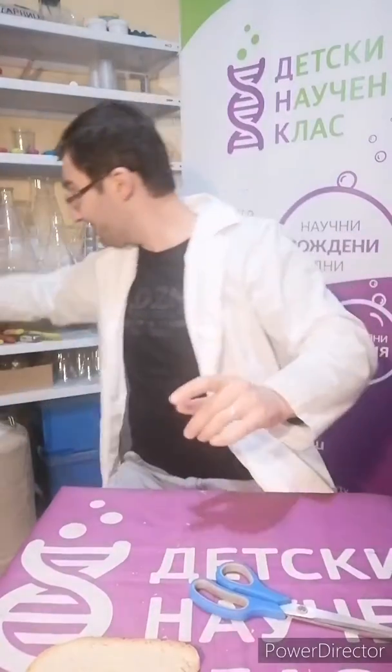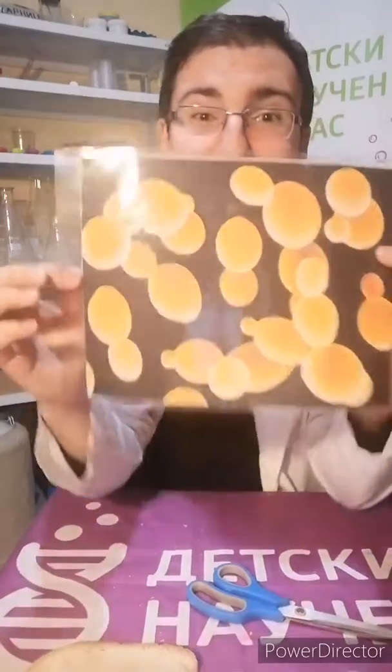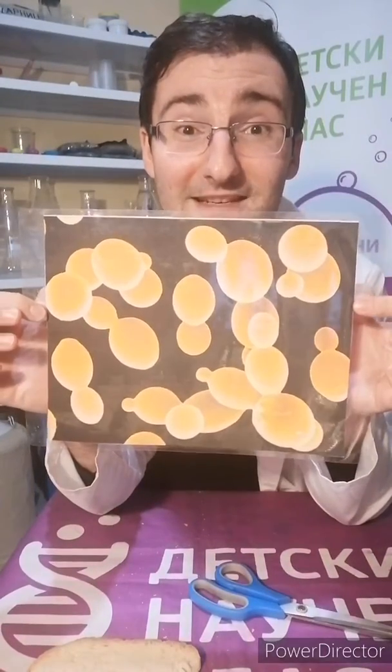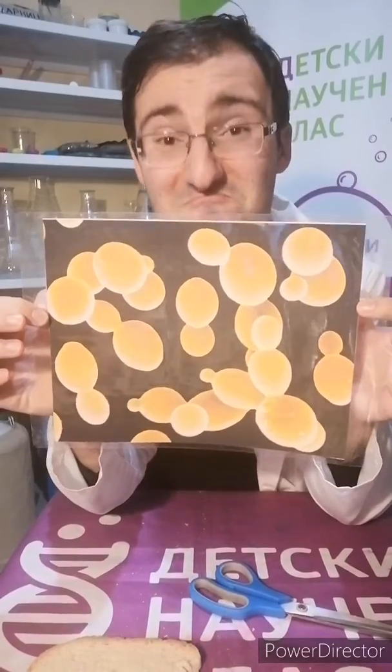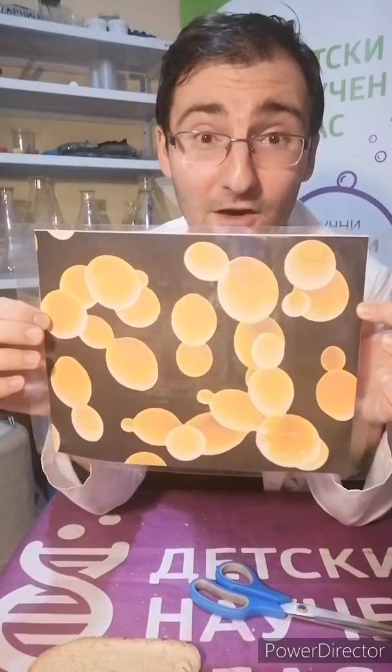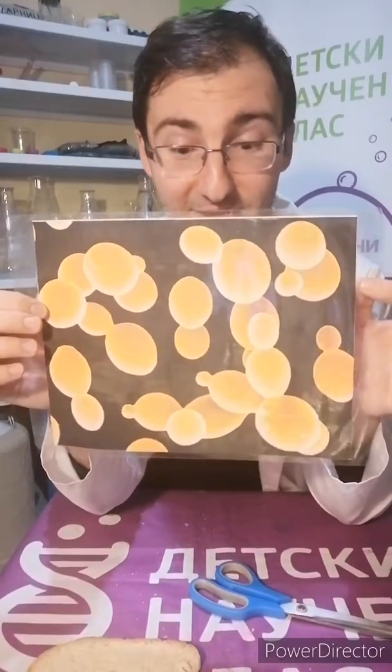Now, do you guys want to see what these yeast would look like under a microscope? I have a picture for you. Okay? What does that remind you of? Do they look kind of like one type of the bacteria we looked at before? Kind of similar, except these guys are much more sophisticated than the bacteria.